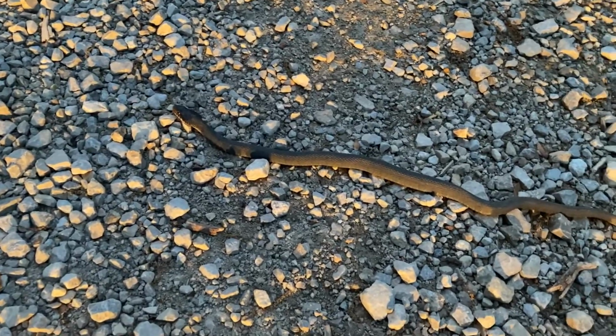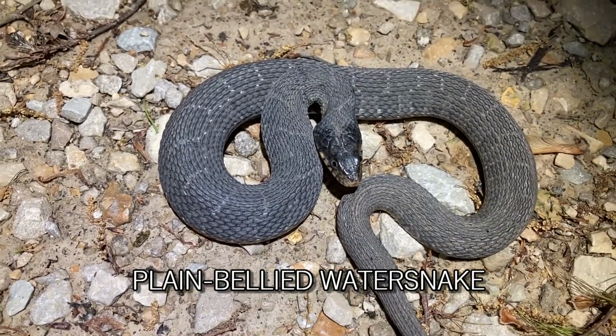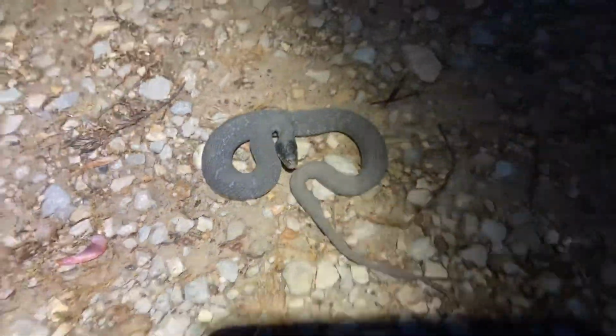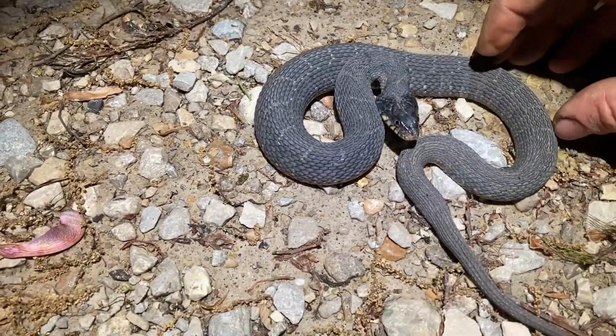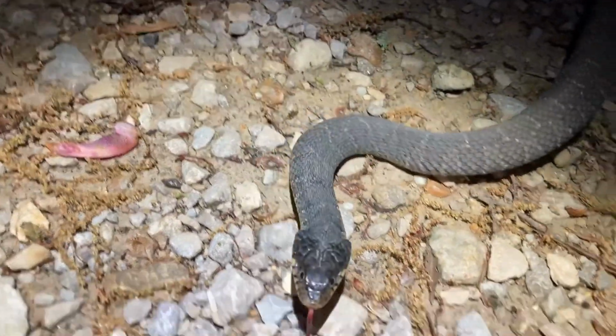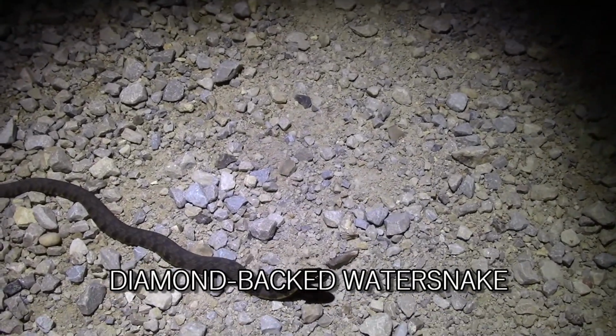All right, we got something. What is it? Looks like a plain belly. Now he has a bit of a pattern. As you can see, it's kind of faint. It resembles kind of the northern water snake a little bit, although, I don't know, the blotches are a little bit more broken. But as they get older, that pattern darkens and they turn almost completely black, kind of like a racer. But they have that patternless belly, faint black stripes, but for the most part patternless. And the bugs are crazy right now, but here's another little diamondback water snake. Stuff's still moving. It's about 8:30 now.